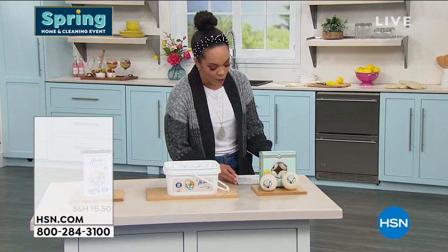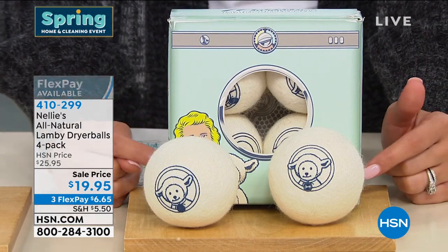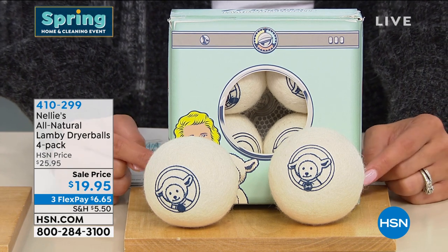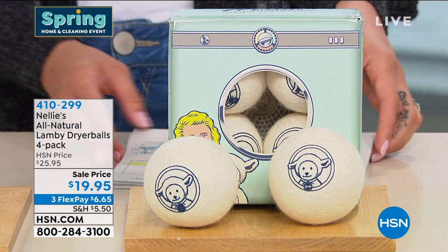Okay, we're going to dive in really quickly before we end our hour. I want to give you the opportunity for the Nelly's All Natural Lamby Dryer Balls. It's a 4-pack. This is made of 100% New Zealand wool. So it's soft, it's quiet, but it's also going to help reduce your dry time, which is a big deal, right?